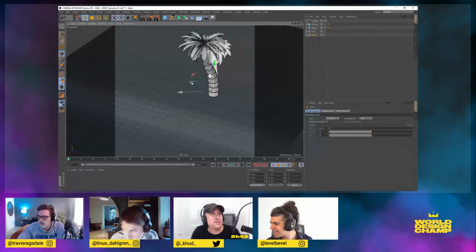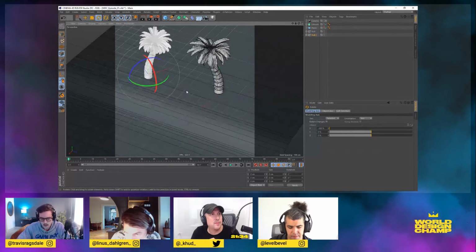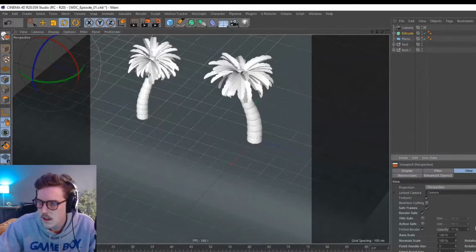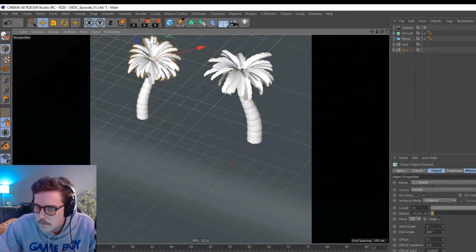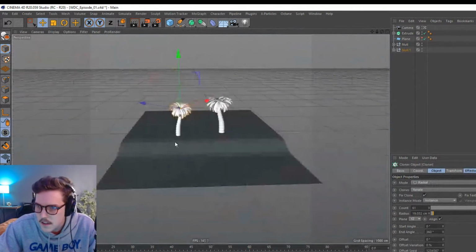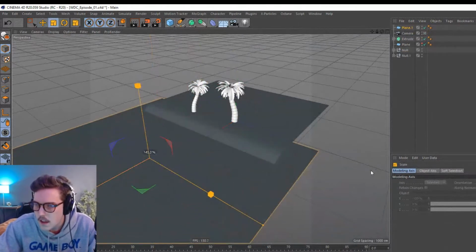Actually, just a quick hop over here to Travis's. I know we got two of them up. Let's push into Travis here for a minute. Travis, where are you headed with this? I'm hoping I will have time to make some water. We will see. All right, we're seeing a little bit of the Redshift render on Linus's screen. Let's hop back over. It's already looking pretty great.